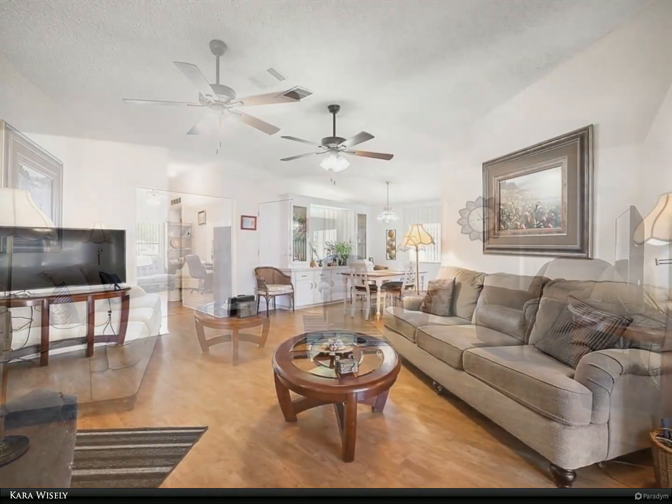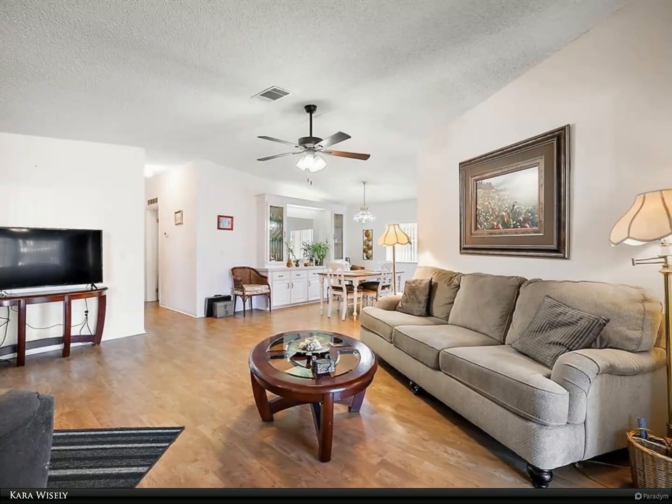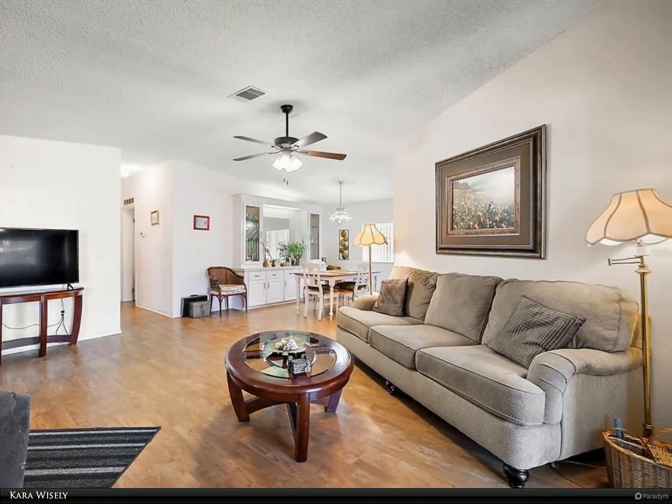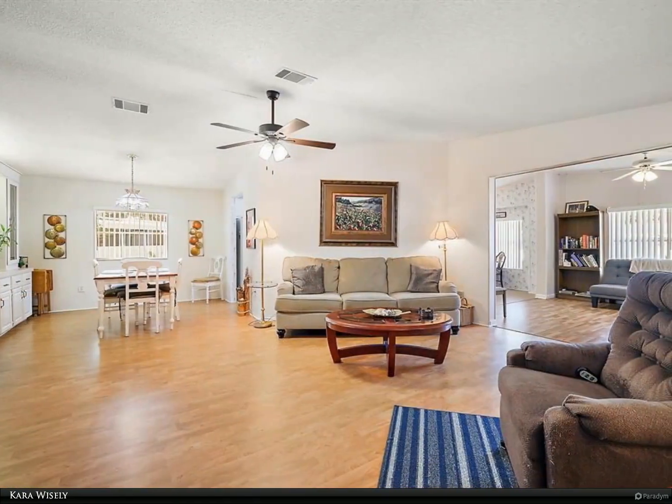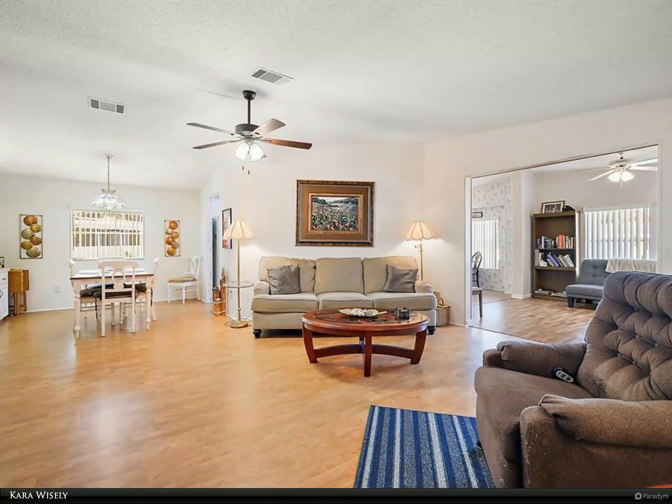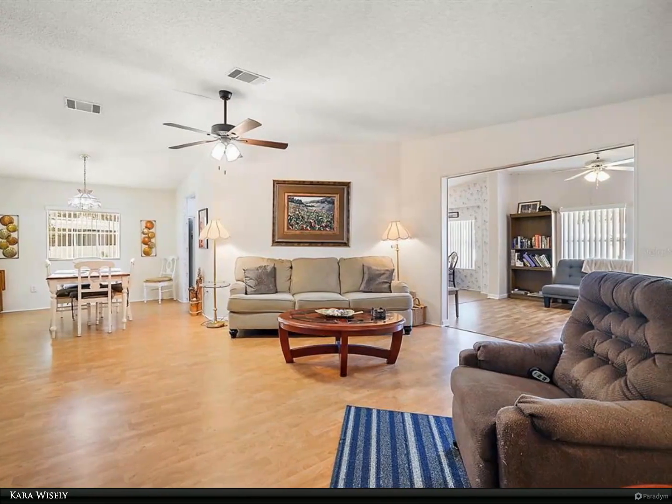The co-op fee is $211 per month, which includes many amenities, including access to Trout Lake, community pool, water, trash, and sewer. This home won't be on the market long. Come and see it today.